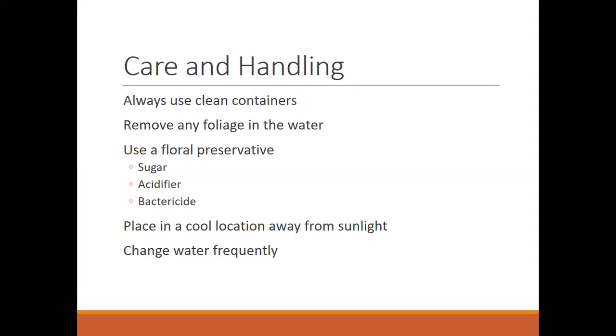Care and handling: always use clean everything, clean flower buckets, clean pruners, to prevent bacteria as much as we can. Removing the foliage is going to do a big part of that. Use a flower preservative. There's a lot of different brands out there that you can use as flower food for your buckets. Definitely use them. Most things are going to benefit from that. And if not, then changing out the water daily in those buckets is going to be the second best tactic.